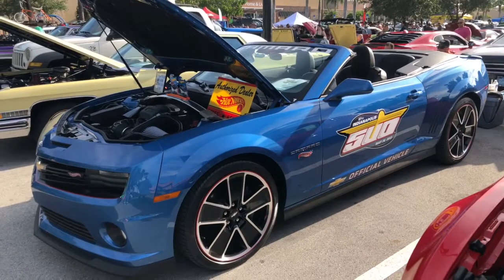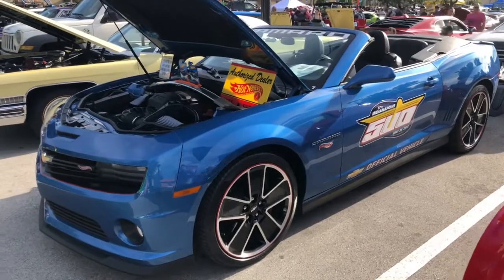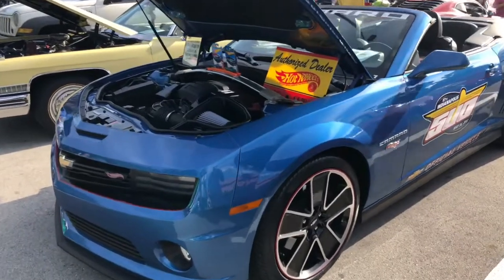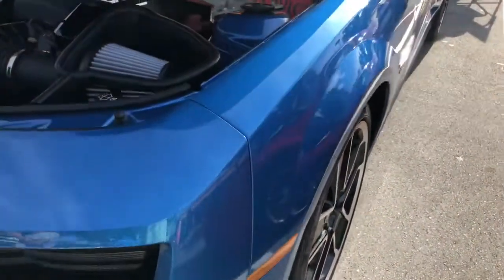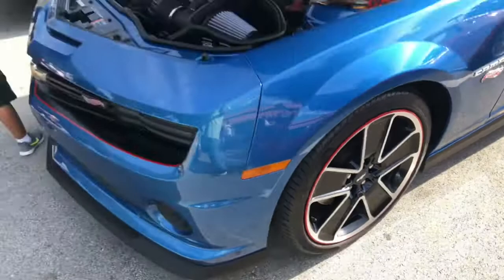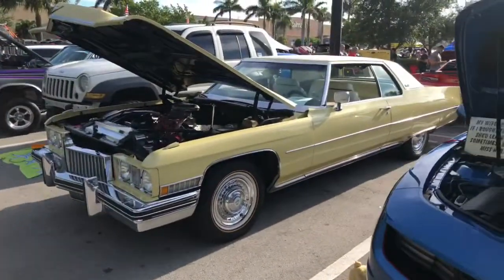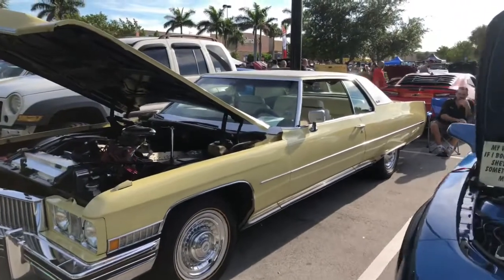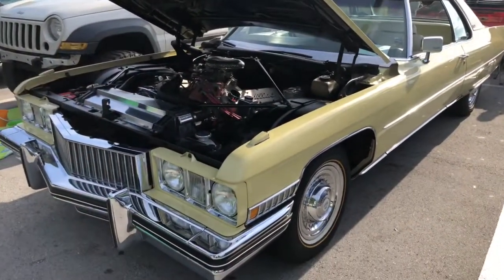So we have the Hot Wheels Edition Camaro right here. As far as I know, this is the only car and only manufacturer that has a Hot Wheels Edition anything. I might be wrong about that. But it's got special wheels, badging, paint, the red ring around the wheels there. And right next to it, we've got a restored big body Cadillac Coupe de Ville. Pretty awesome. Big, nice land yacht.